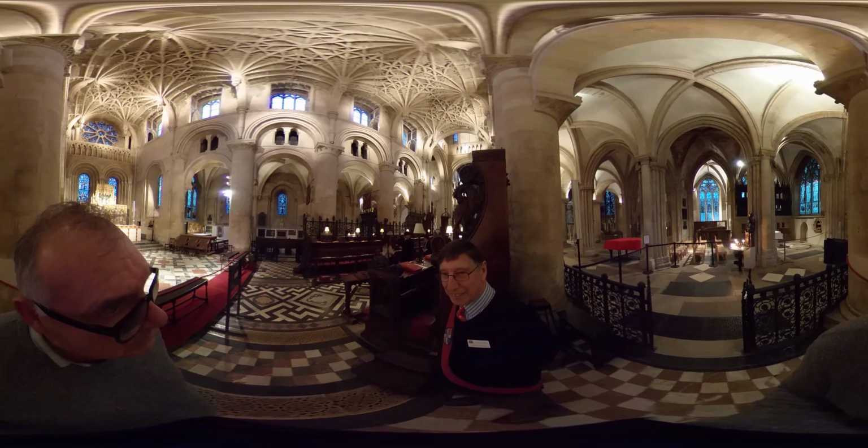And he put the bishop in here. That's the bishop's throne, the cathedra. And so that's why it's a cathedral as well as a college chapel.